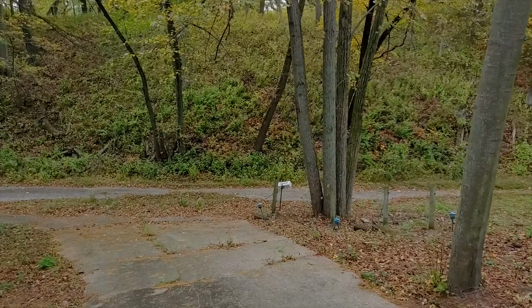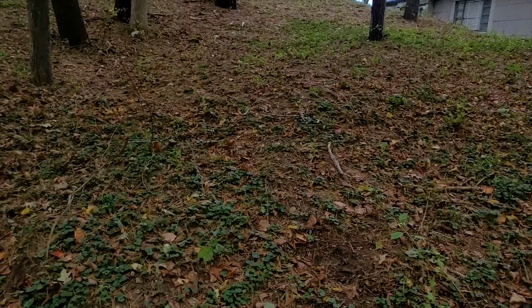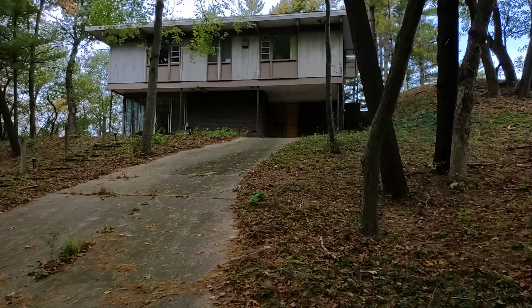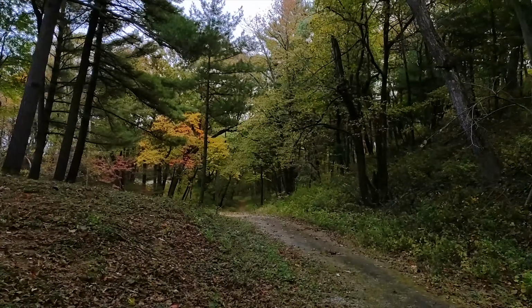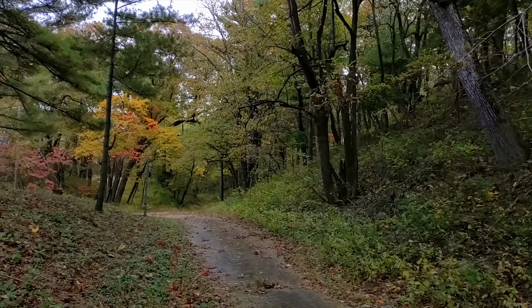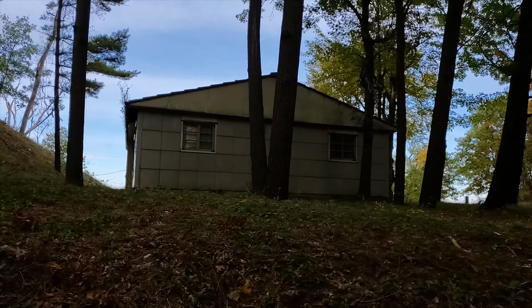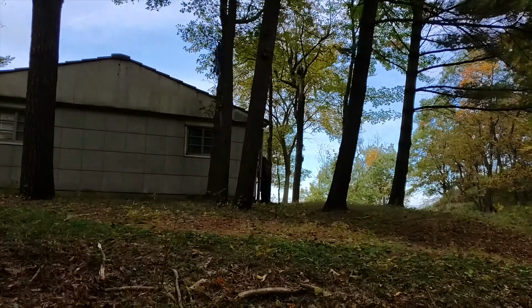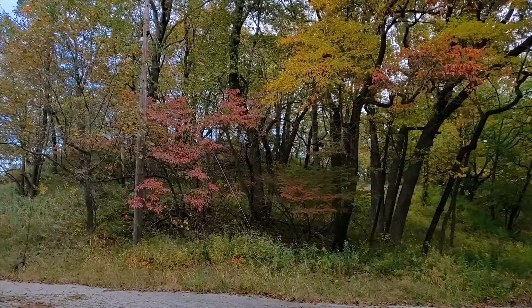I'll get a picture from down here of what this house looks like. Whew, it's a steep driveway. Steep driveway. Sheesh. Kind of futuristic looking house here, as you can see the different panels. The one door looks like, oh, don't worry, I don't have a telephoto lens.